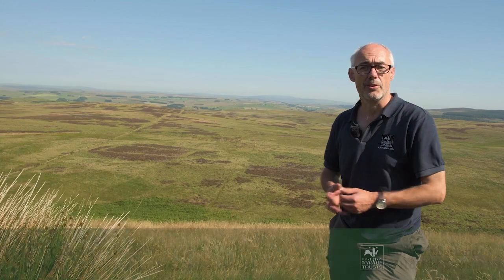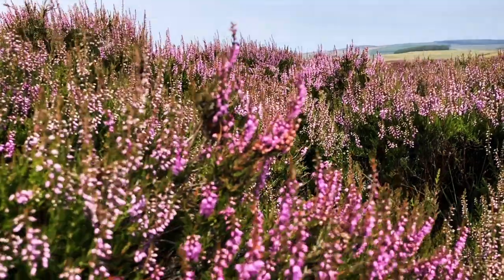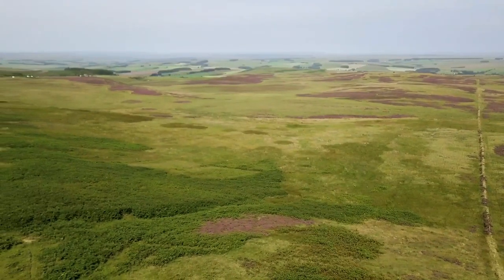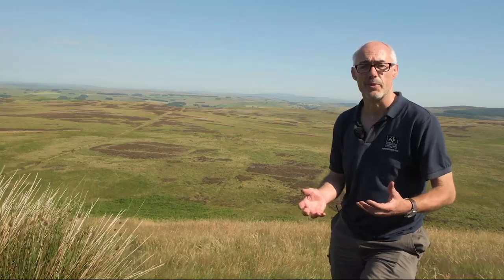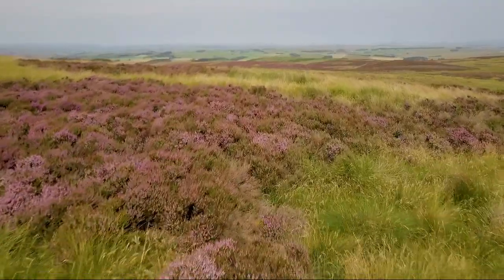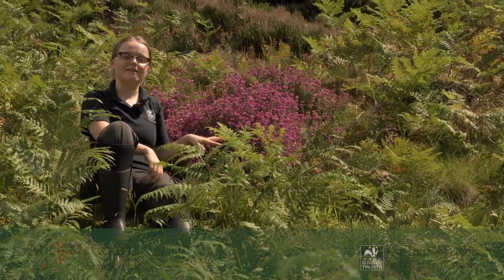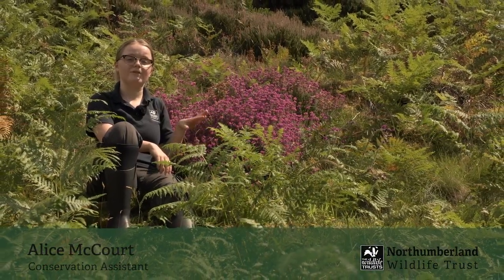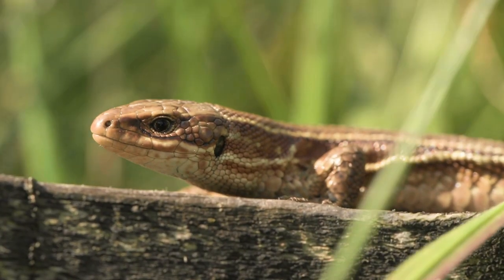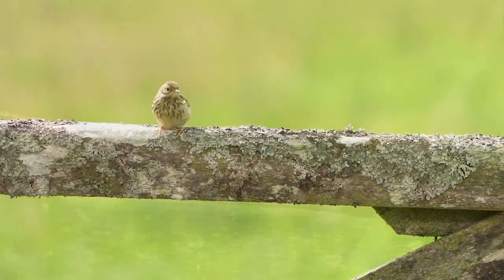So this is Benshaw Moor, Northumberland Wildlife Trust's second largest nature reserve at 600 acres. It's a big area of heather moorland, peat bogs and other little habitats as well in amongst it. Really interesting site for its botany and its other wildlife that we see up on site here. So we have lots of heather moorland on site, and this habitat is brilliant for reptiles like common lizards and adders, but it's also brilliant habitat for ground nesting birds including curlew and skylark.